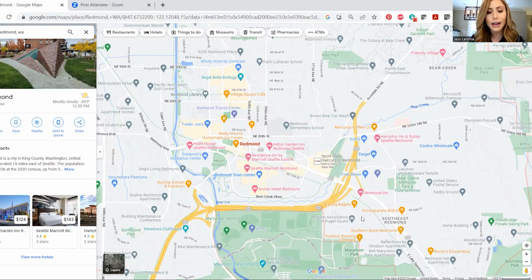So you can see that all of this is located kind of in one main area. So again, you come down to the main Redmond Town Center, and it does have condos and apartments down there. So if you don't mind having more compact living and you don't want a big yard to take care of, this is a great place to live.